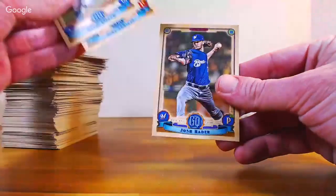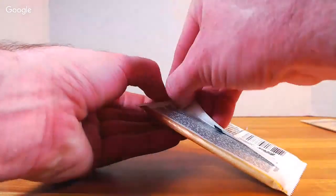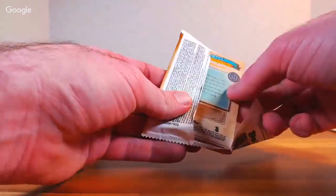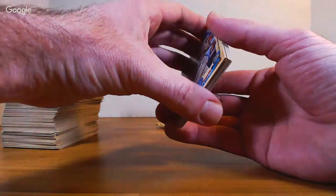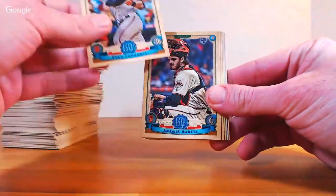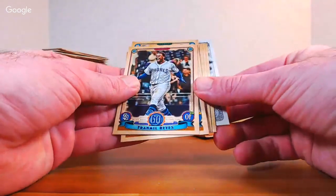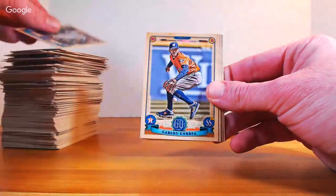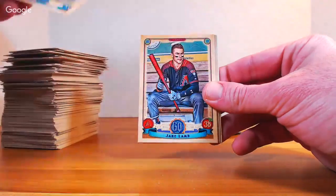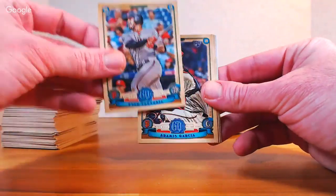Pilar, Arrieta, and Josh Hader. Two packs left. Longoria. Reyes for the Padres. Correa. Jake Lamb. Evan Longoria.